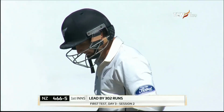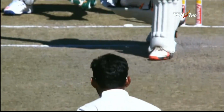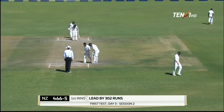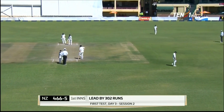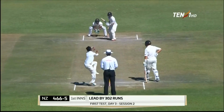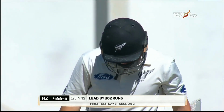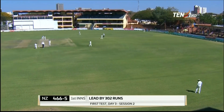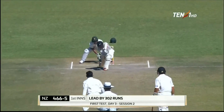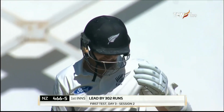Nothing too full and nothing too wide of off stump, because if you look at the field setting that the captain has set for Secundar Raza, he's got 6 men on the leg side and 3 men on the off side. So cramping his batsman is exactly what he wants to do, starving him of runs, not bowling anything too full, but maybe slightly short of a length where he just knocks it to a field and doesn't get that single easily. Dot ball on the last ball. New Zealand are 466 for 5.